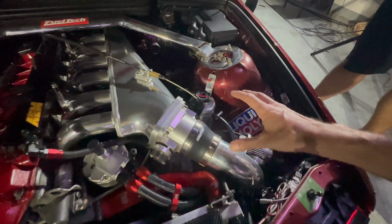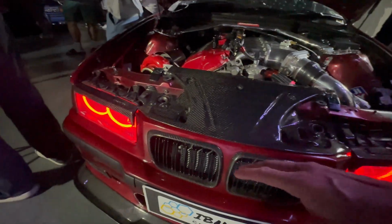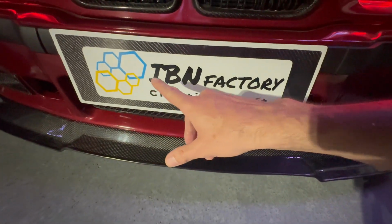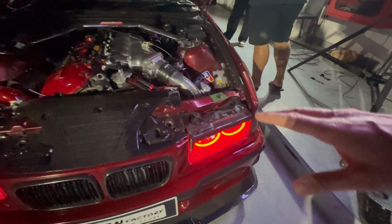You see the blow off down here, the tank there. Looks really good. Big carbon fibre piece here, and the kidneys are also done in carbon fibre, as is this lip spoiler on the front. Maybe by these guys, certainly that is a high quality job if they've done it. Again, we've got the red lights here.